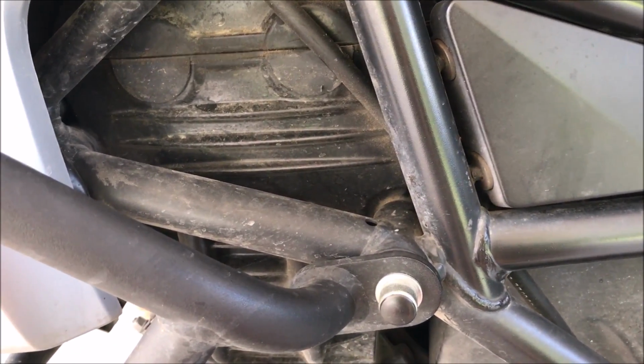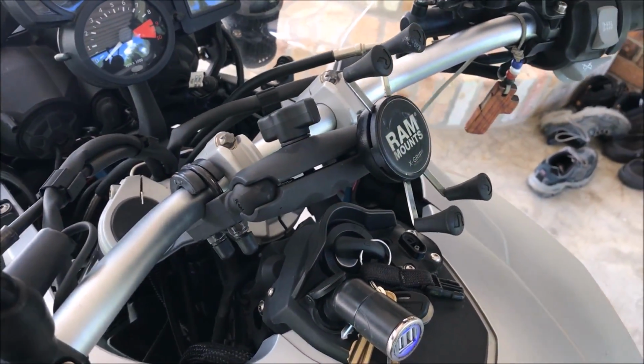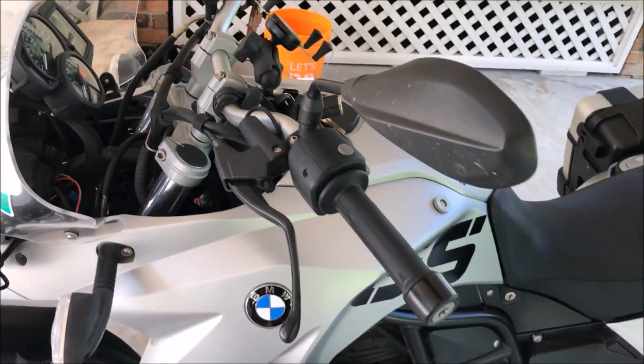I think I've got to get a steering head bearing replaced because it kind of catches in the middle a little bit, but nothing major. Corey just said that's kind of typical wear.